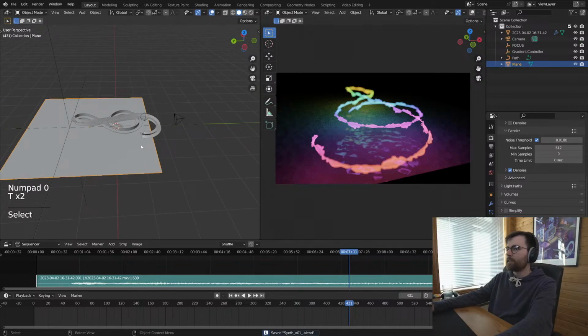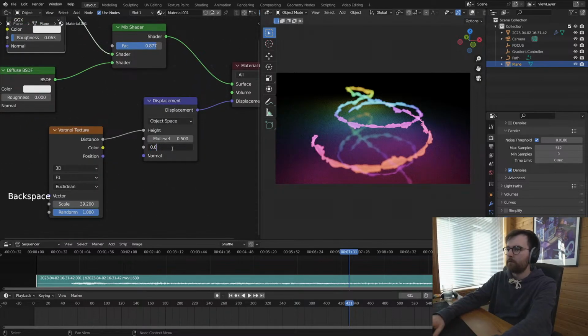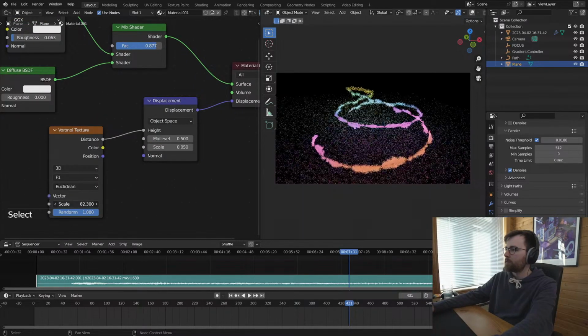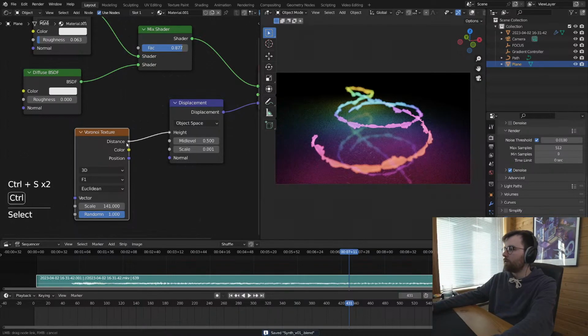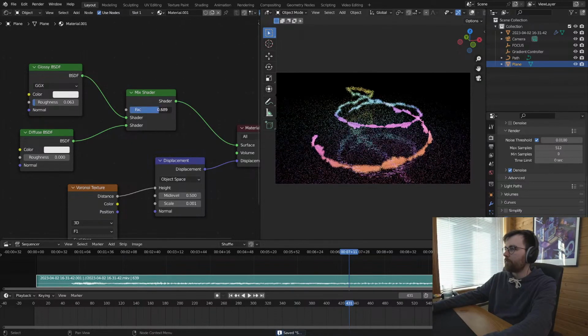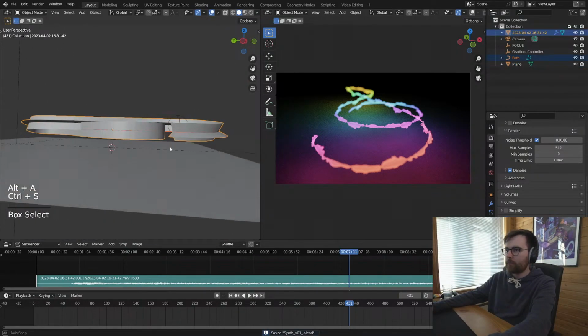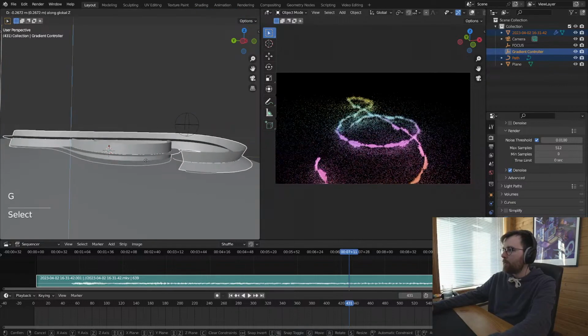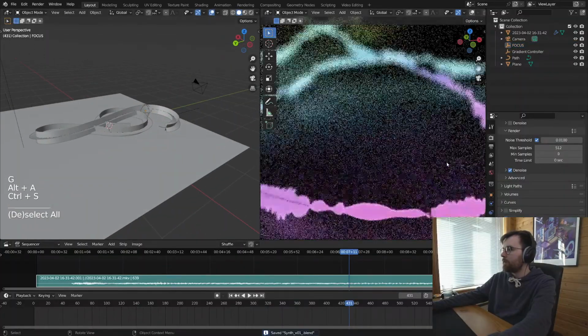But let's, I don't like the ground at all. There's way too much displacement. Let's make it bigger and then smaller. Perhaps something like this. Color? No. No, let's make it more. Perhaps we can make it more diffuse and then move it closer. Yeah, so we get this interesting. Look at this.